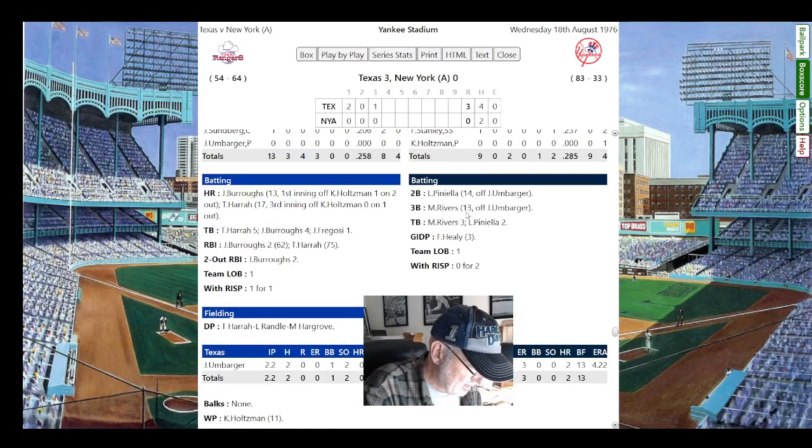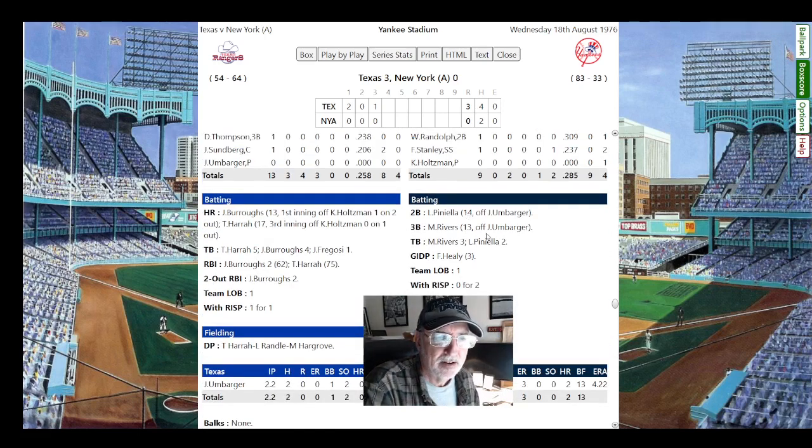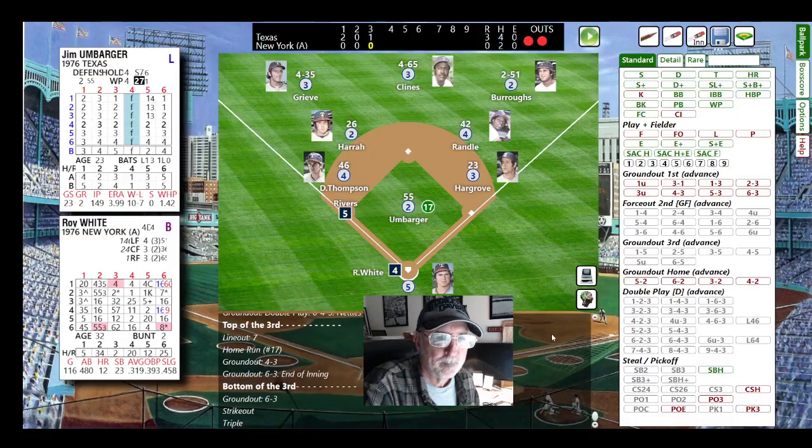Hit 8 triples. But he's got a lot here. All right, Roy White is up. And 2 outs, so they're going to play the infield back. And the pitch from Umbarger to White. And it's going to be a 41. Should be a base on balls, and it is.